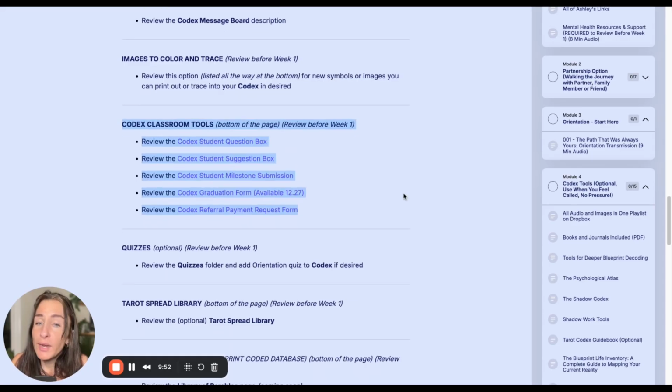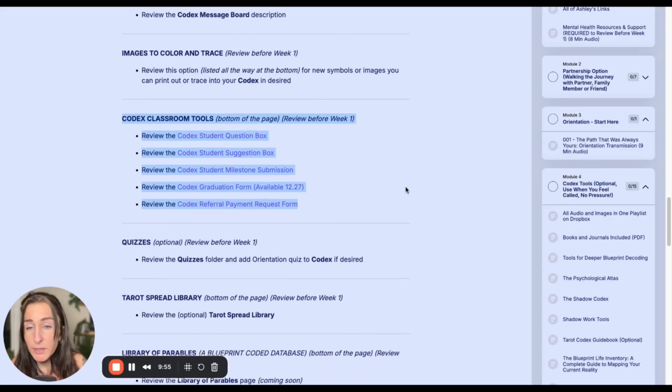Now, the Codex Classroom Tools. This is important. This brings you to links that are listed on the bottom of my STAN.STORE.